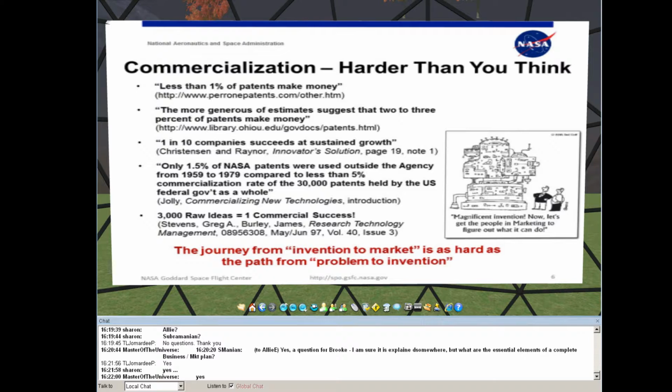It's a difficult proposition, and to succeed, there's a lot of preparation that's required. There's no guarantees, but if you do the proper footwork, you certainly put yourself on a better footing. Be like the people in this cartoon down there in the lower right-hand corner, who built this incredibly awesome, complex, huge piece of technology, and then, okay, now let's let the marketing people figure out what it's good for.